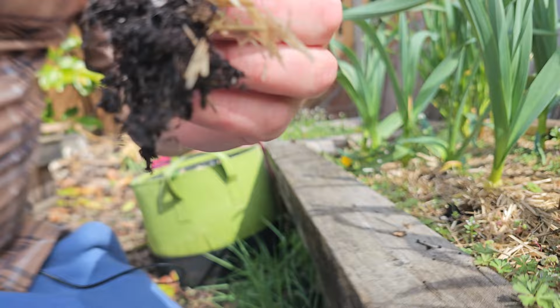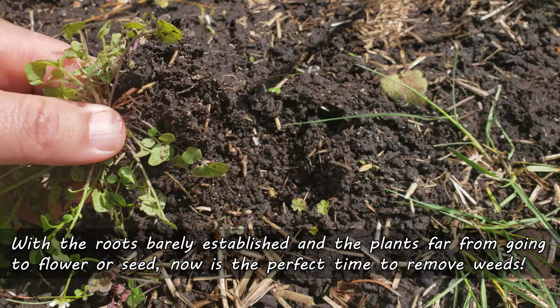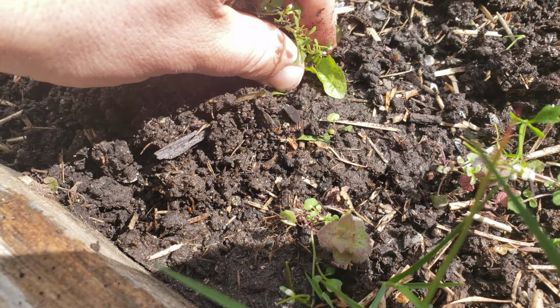The garden is waiting, and these 8 tasks are gonna fill up an entire video, so we best get to it. And our first task is weeding, with right now being literally the best time to do this. With their roots barely established, and the flowers and seed pods nowhere in sight, right now is as good a time as any to start tackling the weeds.